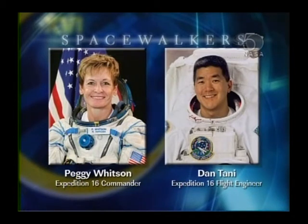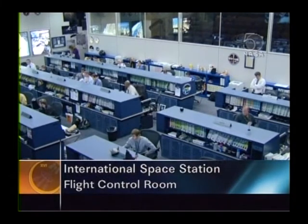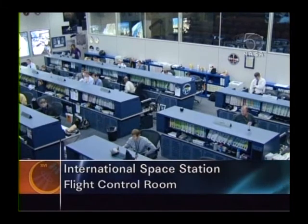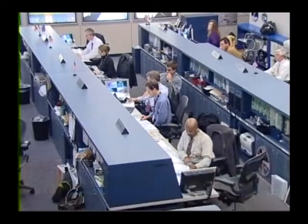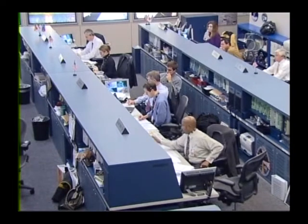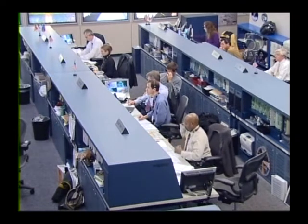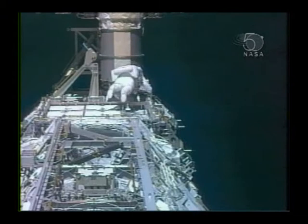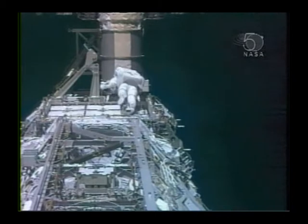I need to get... Okay, got a good view of it now. Was it Alpha 3, counterclockwise 2? And Peg, that's confirmed for the dual latch fastener. We're back with you after a 20-second handover. Alpha 3 counterclockwise 2 for the dual latch fastener. Okay. Ready to drive H2. I see you driving it, and I'm watching the latch. Working on H3 now.